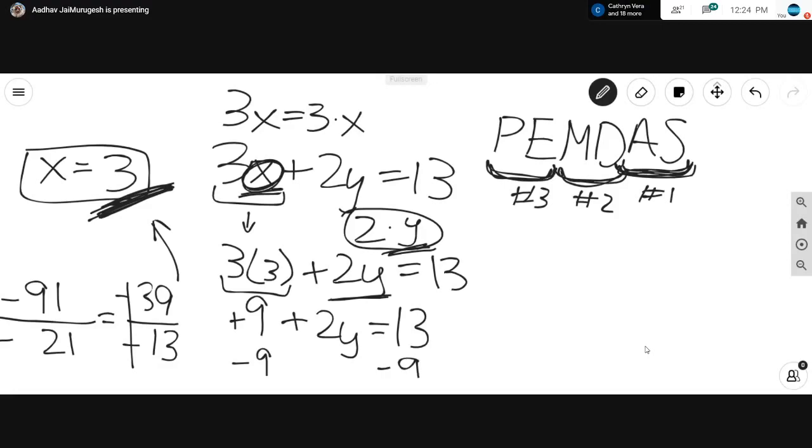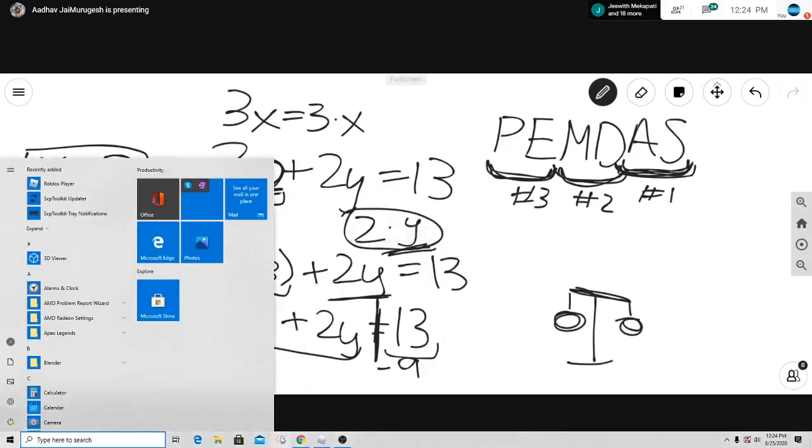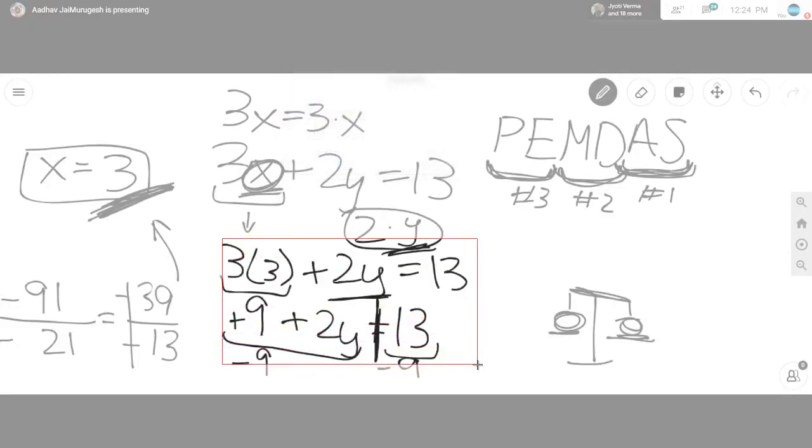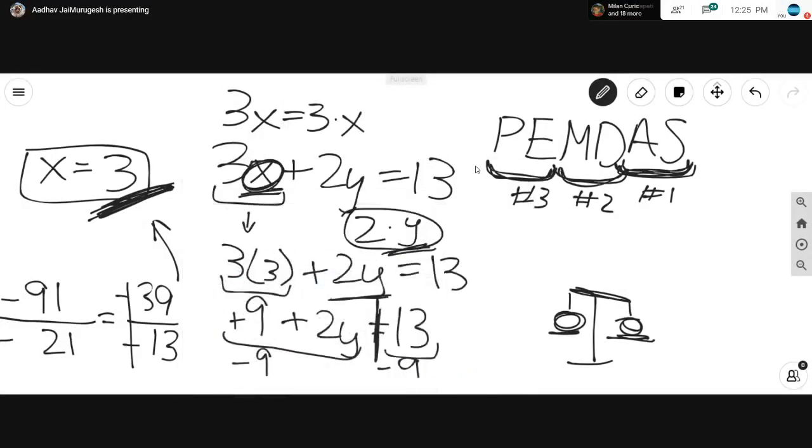Why we do this is that we kind of divide this equation into 2 parts. This is going to be part 1 and this is going to be part 2, right? Think of this as a balance beam, with part 1 over here and part 2 over here. We always want these two parts to be exactly balanced. Let's say you take 9 pounds from this side. This side is going to be 9 pounds heavier, so it's going to come down and the other side is going to go up. We don't want that. We want these two parts of the equation to be absolutely equal.